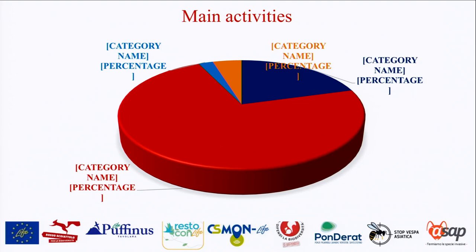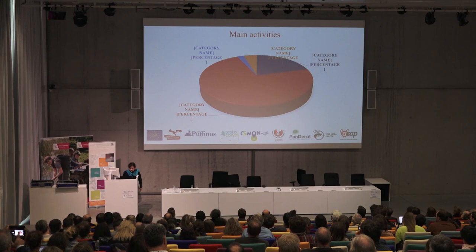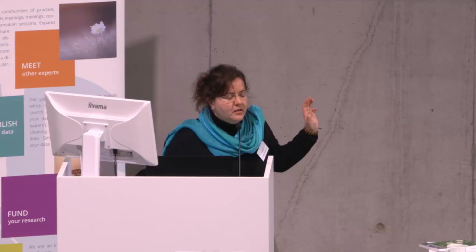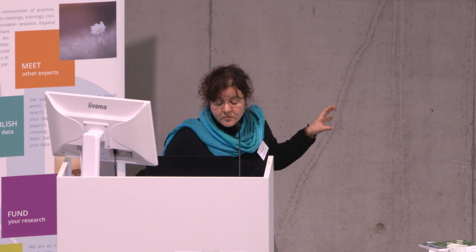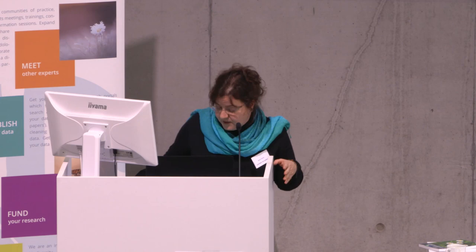Fantastic. Okay, but I can explain. So you can see the red part. The big portion of this cake is prevention, eradication and control activities. So most of the LIFE projects are dealing with eradication and control activities, while the smallest part is related to prevention activities.